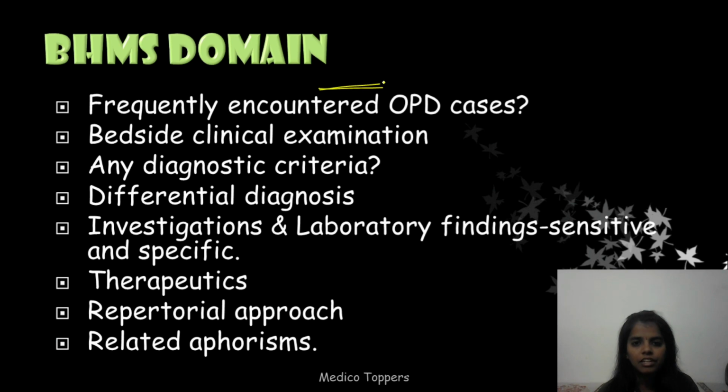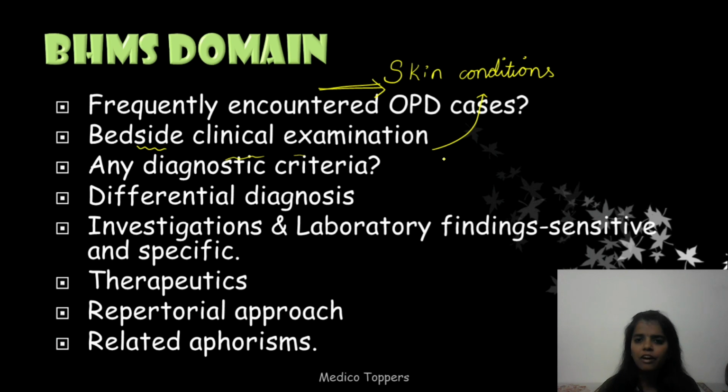First, regarding frequently encountered OPD cases. I can say during my BHMS domain, I was dealing mainly with skin conditions. In case of skin conditions, you should know at least 10 different types of skin diseases which you usually encounter, so that you can go easily with the interview. Being well prepared will help you much better. If there is any bedside clinical examination, in skin cases we have a lot of bedside clinical examinations, like in psoriasis we have the Auspitz sign, and in pityriasis we have the Curtin sign. A lot of different types of signs are there.